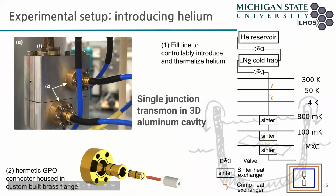Here's a picture of our 3D cavity. We had to design these hermetic GPO connectors in order to get microwaves into the cell without having helium leak out of the cell. You also need to fill up the cavity with helium, which we do via this fill line, which is thermally anchored at every stage of the dilution refrigerator in order to not thermally short all the stages, because helium is in fact a good thermal conductor.